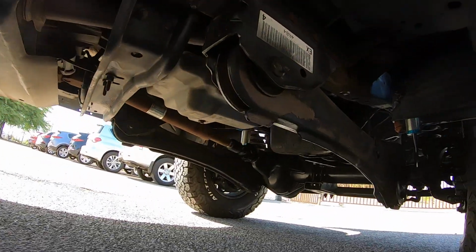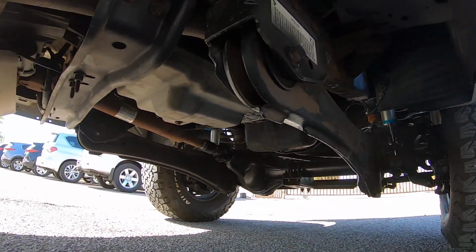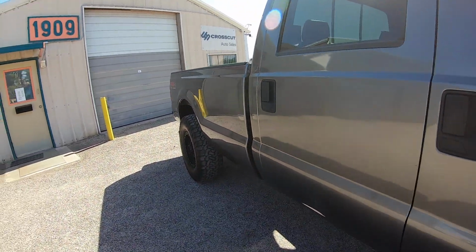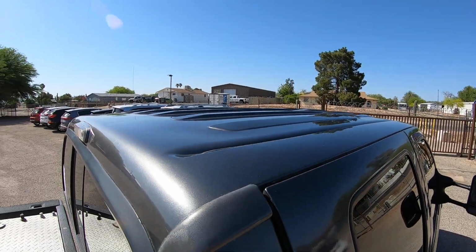I just got done with the car wash, by the way. So you see these drips, it's because I went to the car wash. And that was fun making the turn with this thing. I had to back up and run over their curb. They weren't very happy with me.